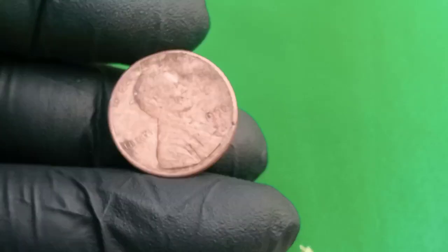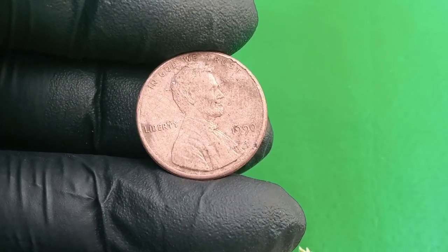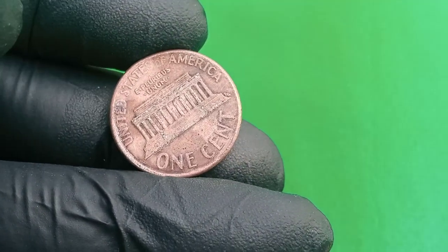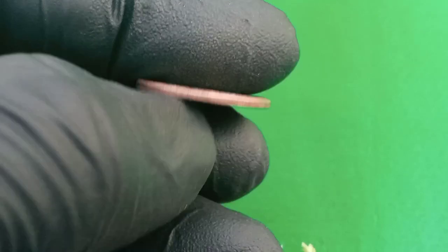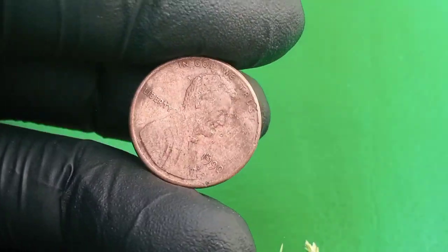First off, you need to look closely at the design. If you spot doubling in the date, or the lettering of Liberty, or In God We Trust, you may have found yourself a rare double die obverse penny. However, before getting too excited, there's one more thing to keep in mind. Condition is key when it comes to selling these coins.